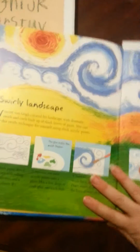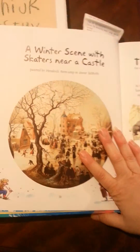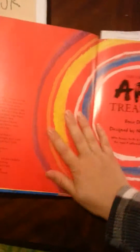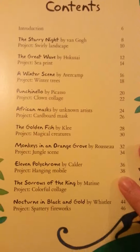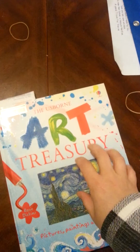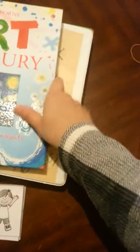And then the next page actually gives you step by step on how you can make your own Starry Night. And the same thing for the next famous artist. It will show you their painting and it will tell you a little bit about it. And then it will tell you how to make it. The same thing for the next one. The artists in this book, let me see if I can show you some. I'll put a little bit close up. There's that page, and then there's this page, and that's it. And what my plan is, after I get done with this book, I'm going to take a little trip to the art gallery that's around here near our house, and that's what we do for art.